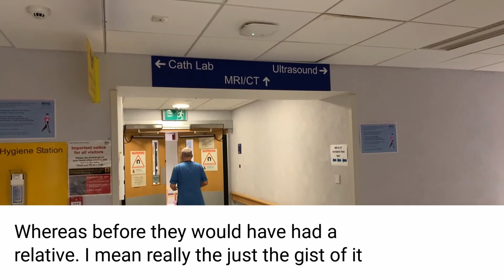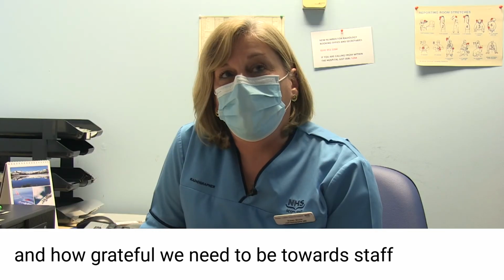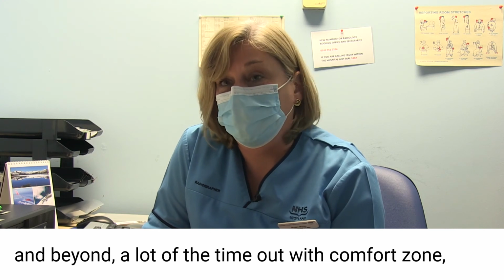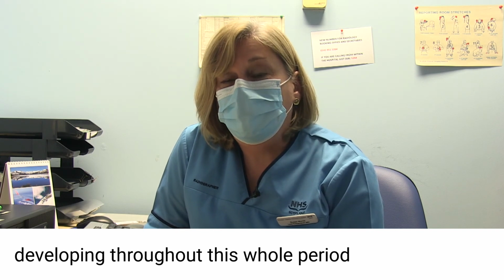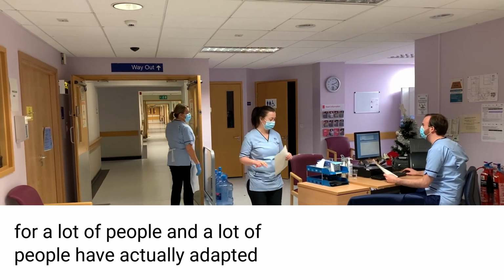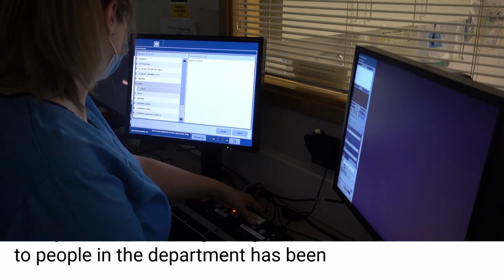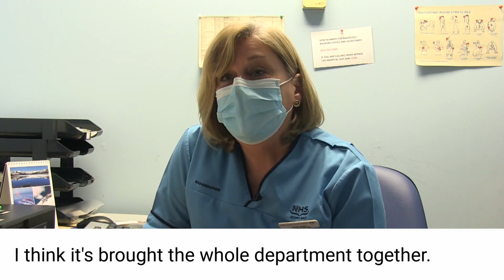I mean, really the gist of it from me, I think, is the teamwork that's developed and how grateful we need to be towards staff and what they've managed, how much further they've put themselves above and beyond, a lot of the time out with their comfort zone. And it's been lovely to see, because we've actually seen staff developing throughout this whole period, and it's been very, very difficult for a lot of people, and a lot of people have actually adapted and been able to support other people over and above the work that they're doing, just to be good friends to people in the department. It's been wonderful to see how everybody's pulled together, and in a lot of ways I think it's brought the whole department together.